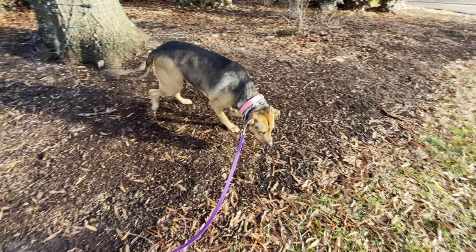All right, we've got Miss Bella here. We're just out at the park that I had mentioned and just walking her. You know, she's obviously very, very nervous. She pulls very hard as well. She's a big lady. So, just walking her, trying to get her a little bit more comfortable with me, even though she doesn't really seem to care at all right now.